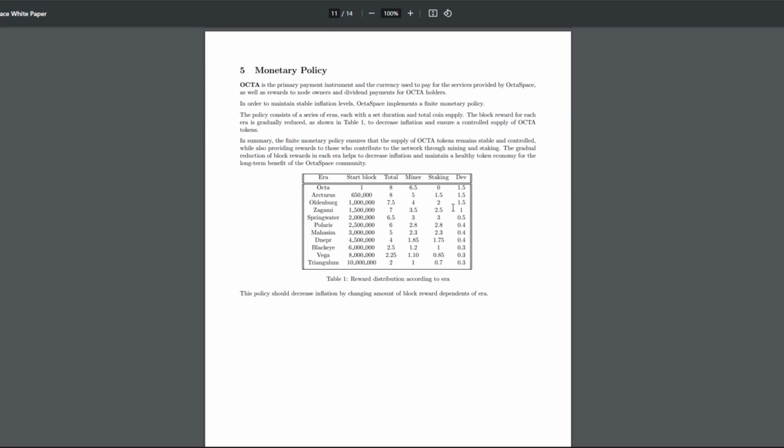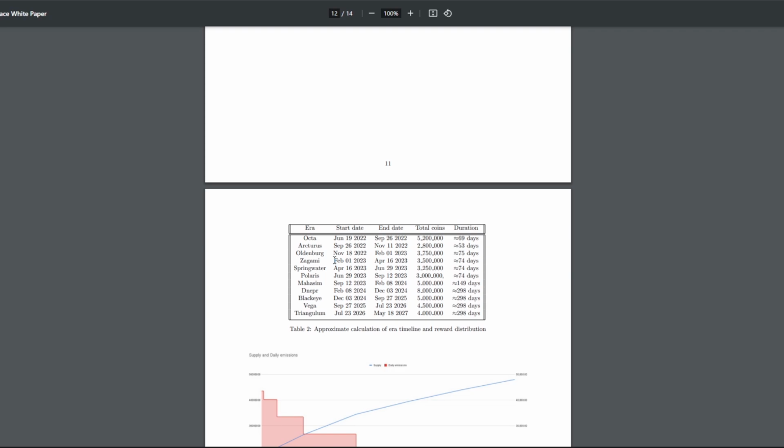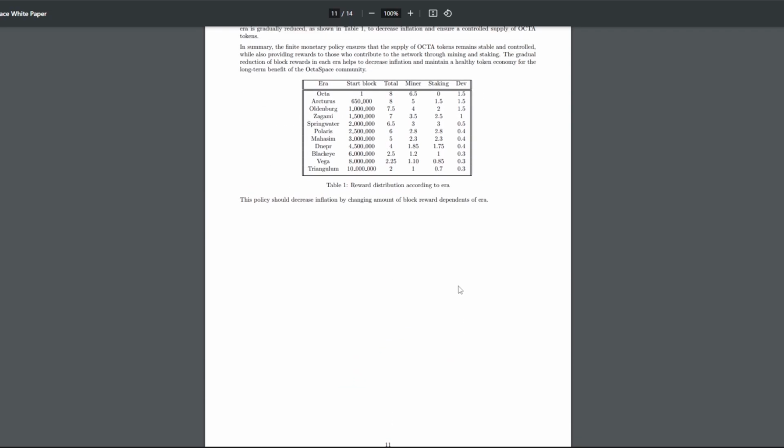And we've actually got a chart down below here that tells us the dates for these. So currently we're in this DNEPR phase or era, and that has 298 days. These were very quick in terms of days, and each is going to be maybe a little bit less than a year for each phase. And currently total coins is going to be 8 million. So this is actually the most heavy phase, I would say, in terms of the amount of coins that are coming onto the network. This is why I was saying maybe potentially it could be a good time to actually mine. But currently the miners get 1.85, staking gets 1.75, and devs get 0.4.